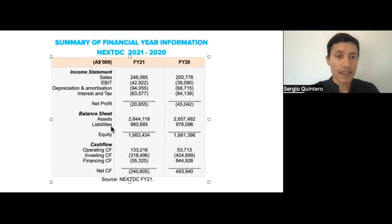In the balance sheet, they have total assets of 2.6 billion and liabilities of 980 million. So this is the total equity. And in their cash flow, the operational cash flow, investing, and financial cash flow, there are the amounts here. The net cash flow in 2021 was a negative 240 million, while in 2020 it was a positive value. It is due to the 844 number here that we find. This was because they received funding and they started paying for that in the next year.